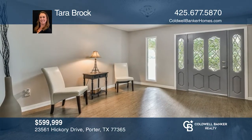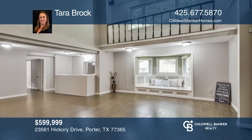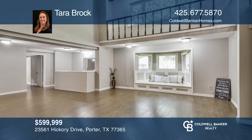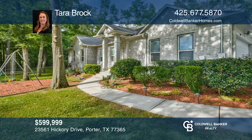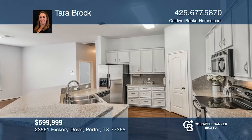Want to feel like you've left the city behind, but while still being only minutes from just about everything? This property is surrounded by trees and the feel of country living. It offers two homes on 2 acres. Schedule your showing now. Your homes are waiting. Check out this property with Tara Brock.